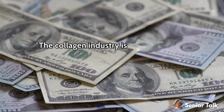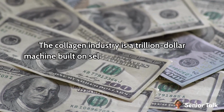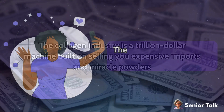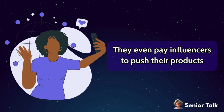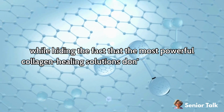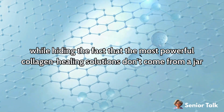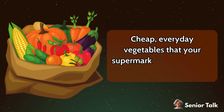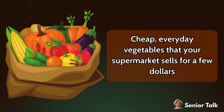The collagen industry is a $1 trillion machine built on selling you expensive imports and miracle powders. They even pay influencers to push their products, while hiding the fact that the most powerful collagen healing solutions don't come from a jar. They come from vegetables. Cheap, everyday vegetables that your supermarket sells for a few dollars.